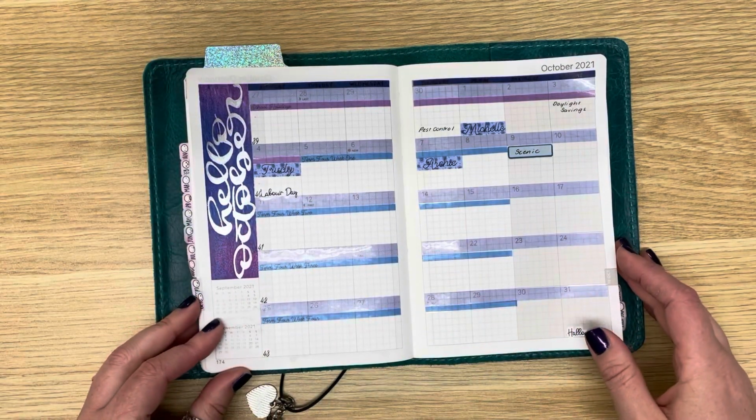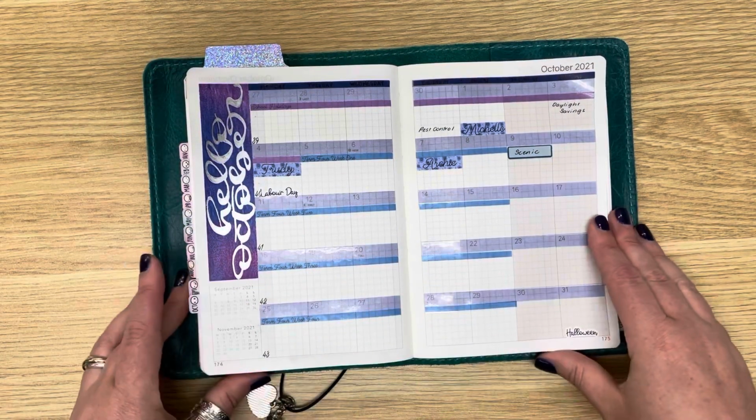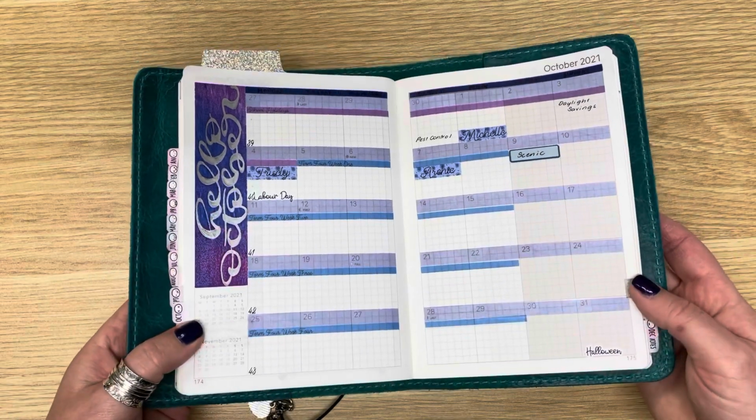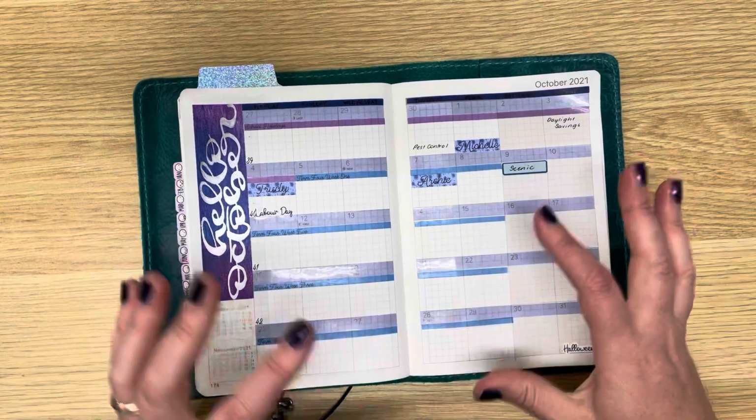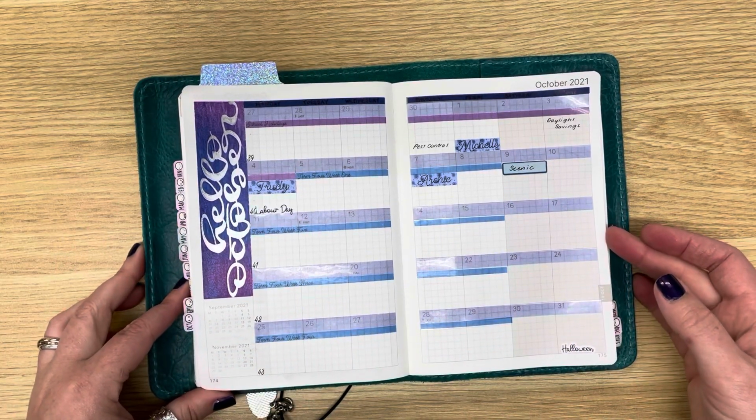This is my October plan. These were all stickers that I've made. I went a little bit overboard because I was experimenting with sizes and just trying to get a feel for how they would come out.